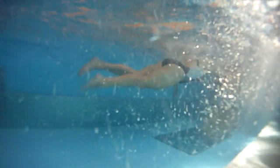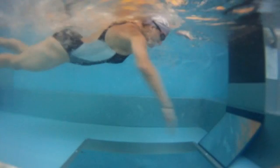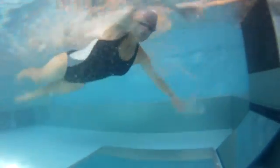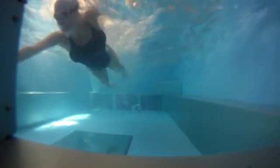And if you pull your belly button up towards your spine, almost like you're tucking in your tummy, it allows you to kind of lean on your chest. And if you would look directly below you, here you can see how you're kind of looking forward. It would help put you in a more optimal body position. So even if you change nothing with your stroke, you would still swim a little bit faster.